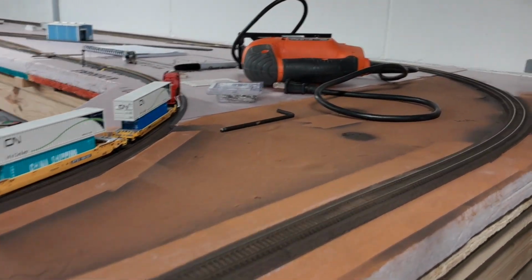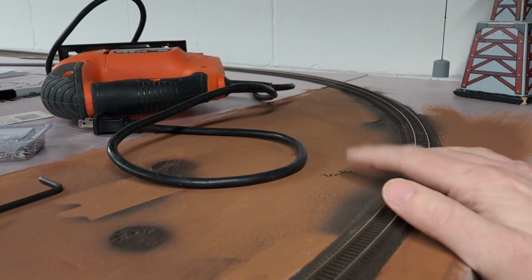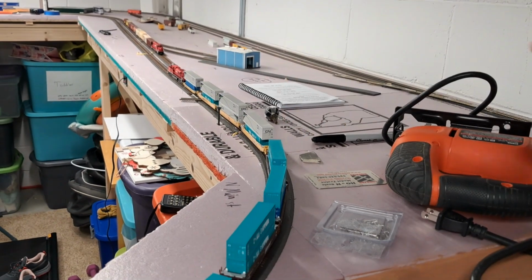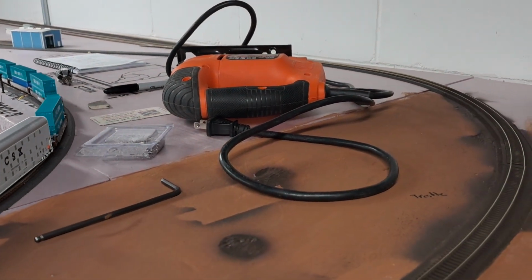And then we continue west into staging. Thinking about doing a low trestle here. I saw on some Google Map photos that there's a low trestle here. It really depends on where Black Creek's Main Street goes and where the backdrop ends here.